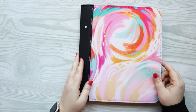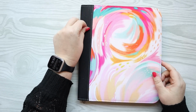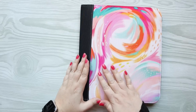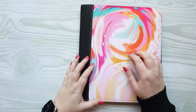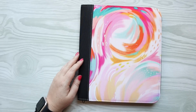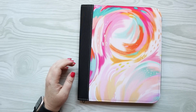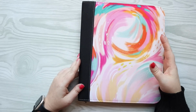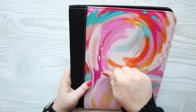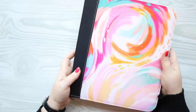Okay, another really fun thing this year are the new planner folios. So in the past, they had the neoprene folios that were customizable. You could put tons of different designs on them. They got rid of those. They still have the pen folios, which are a similar idea, but now they have these planner folios, which are hard. They're not flexible like those were.